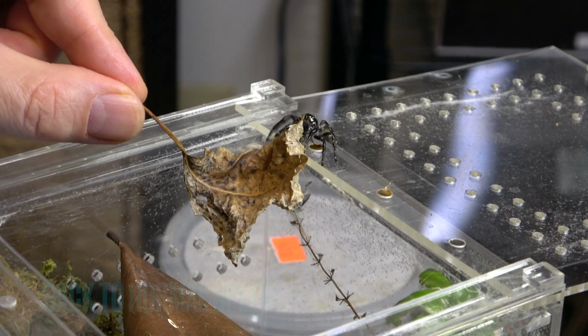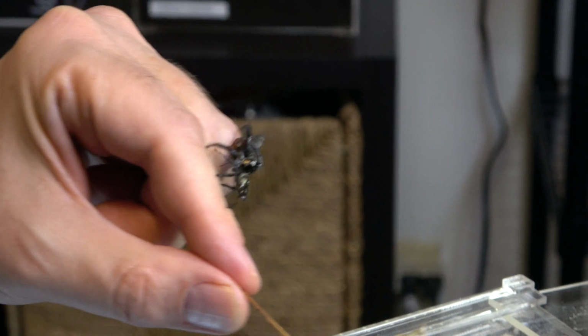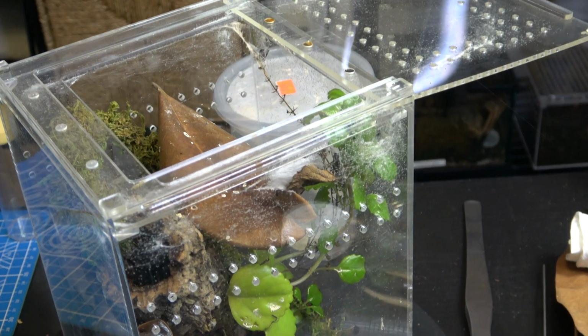I'm offering him this leaf, hoping he's gonna jump on it, but you never really know with this guy. Instead of jumping on the leaf, this guy actually decides to jump on my hand, but you know, at least we got him. So yeah, fun little spider.